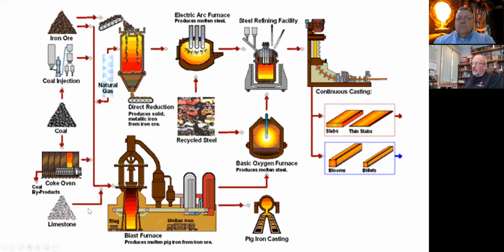With Nucor, this is what U.S. Steel did. This is U.S. Steel. Up here, the arc furnace, Ken Iverson and the people at Nucor realized I could put in an arc furnace and melt scrap and make steel inexpensively and use continuous casting to make the product. So this is the modern mini mill industry. So this is the integrated steel industry. This is the mini mill industry.